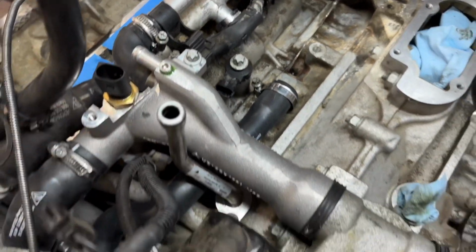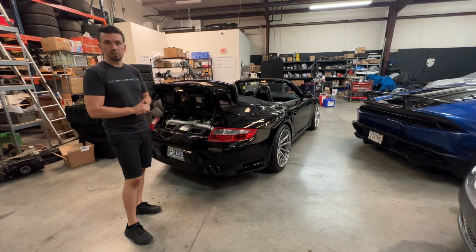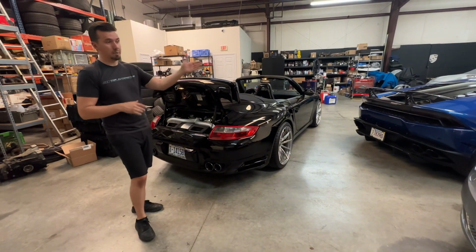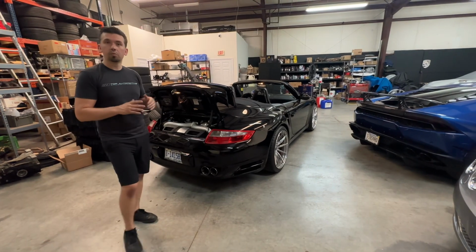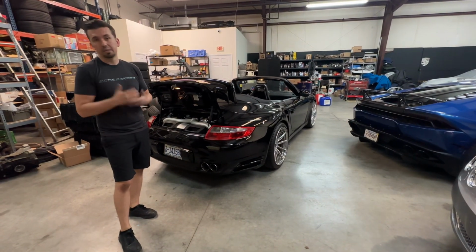We would only sell a car that's in perfect condition just like this one, because we're a repair facility. We specialize in service and repair in Porsches, Lamborghinis, Ferraris, so we want to make sure this vehicle is perfect when it leaves the door. And it is, because it was our car.